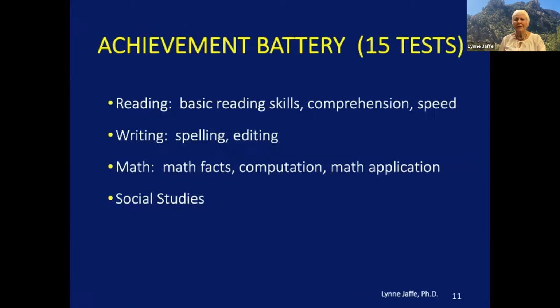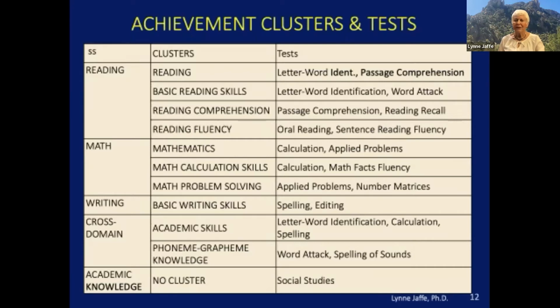And then the third battery is the achievement battery, and it includes reading, writing, math, and social studies. On the original WJ4, there are tests of humanities and science, and because of the heavy reliance on pictures, we had to omit those. And these are some of the clusters and tests that are included in the achievement battery.